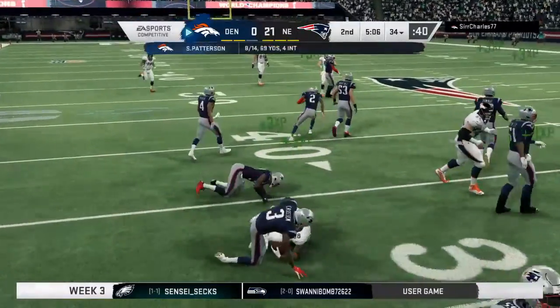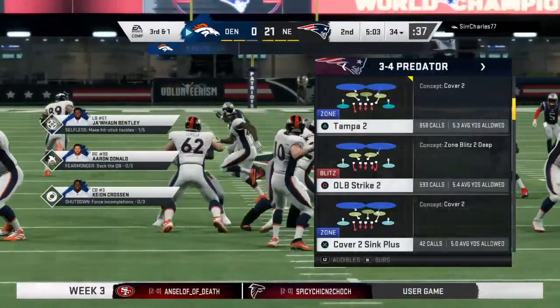Now here's a throw, and that's Taywan Taylor with it. The reception good for 7.